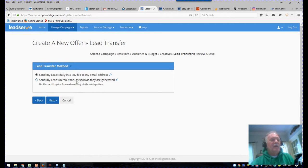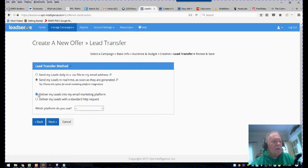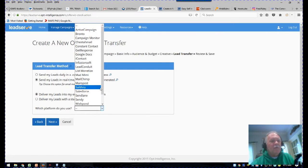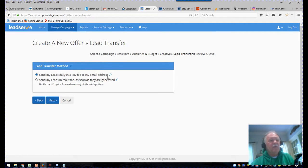Next. And then you can either get your leads in a CSV file to your email address, or send them to you in real time as they're generated, and this here will let you select your email marketing platform and ask you which one you use, right? So if you've got Constant Contact, GetResponse, Google Docs, there's a lot of different choices here. They do not have AWeber in here for some reason, so what I do is go back and say send my leads to me in a CSV file, and then I upload them daily to AWeber.